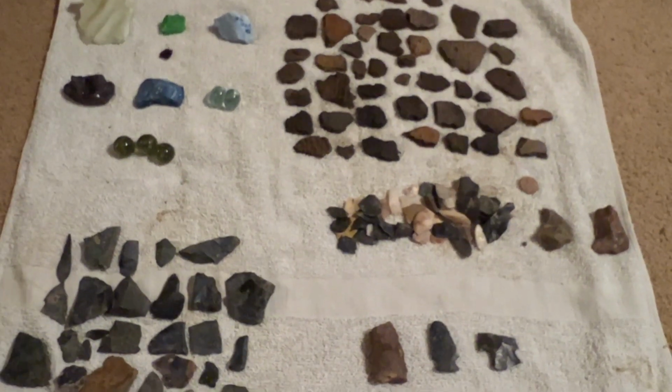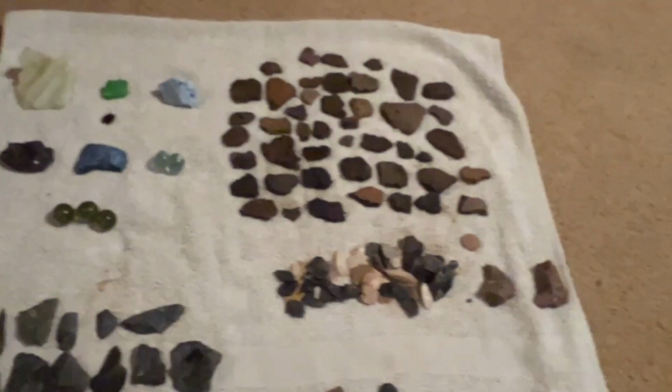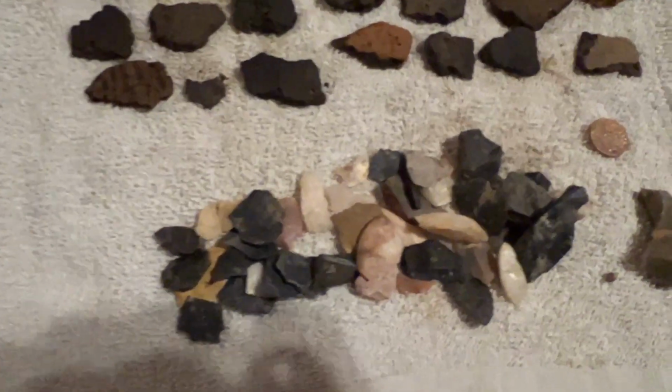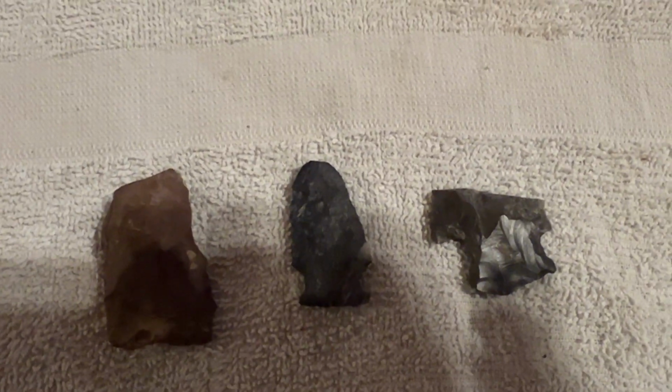Yeah, we were real fortunate. So we're starting another bag of cord marked pottery, and we almost got the flint jar full. And we got three more to add to the collection.